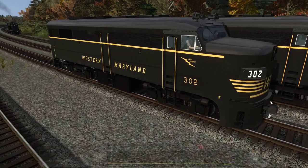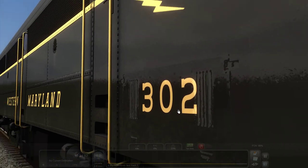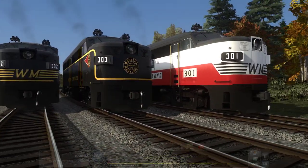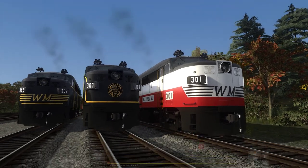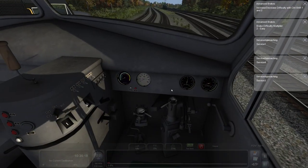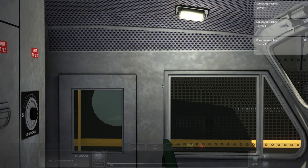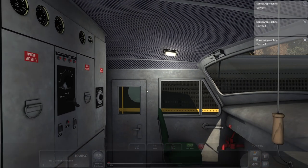The logos, lettering, numbering's all right. Shiny, shiny, shiny. I'm not really going to mess with these because they've been out for ages. These were just kind of added to this pack. So if you don't have these, then go for it. We'll hop in one. See, it's got the same kind of textured interior where it just looks like Microsoft spray paint just in a couple spots. It's just another color, basically.